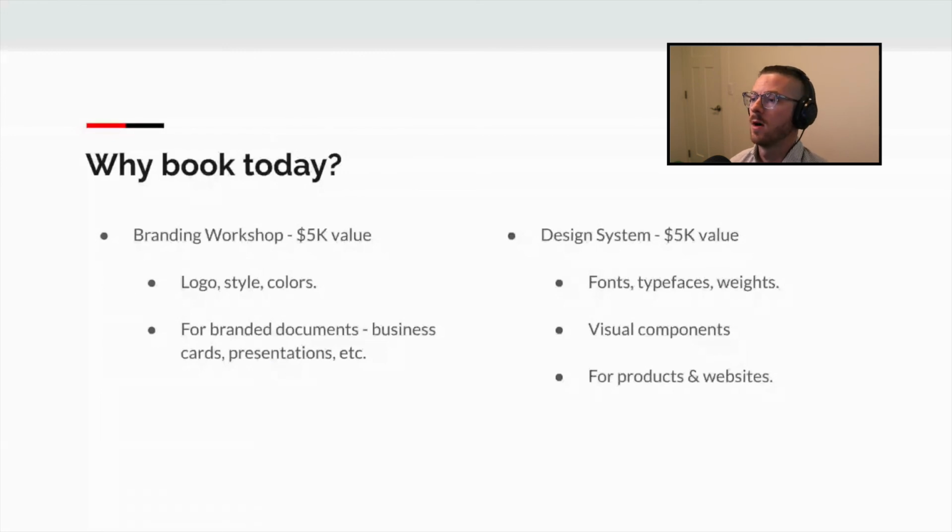for on top. Now, the branding workshop is basically your logo, your style, your colors, everything that you need for branded documents. So business cards, presentations, contracts, that sort of thing. From there, we'll build on those and provide you with a design system. Now, this is a little bit more technical of a document.